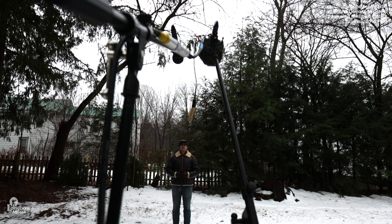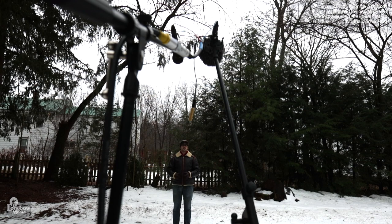This is a test of the Sennheiser MKH-50 and the Audio-Technica AT4053B to see how well they perform at gathering dialogue at a distance. I set the meters on the Sound Devices MixPre 3 to 50 dB. I'm speaking at a moderate voice, and I'm currently about 10 feet from the microphones.